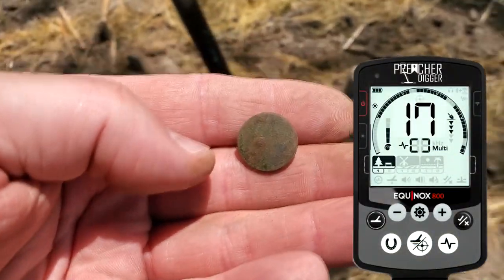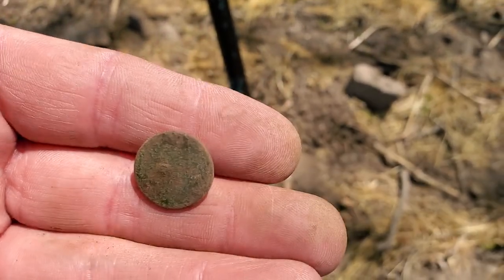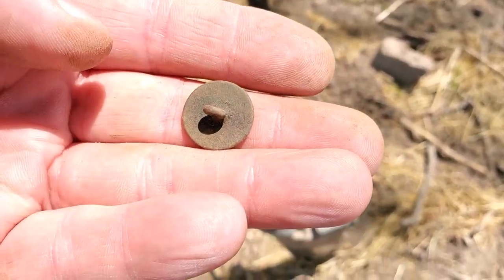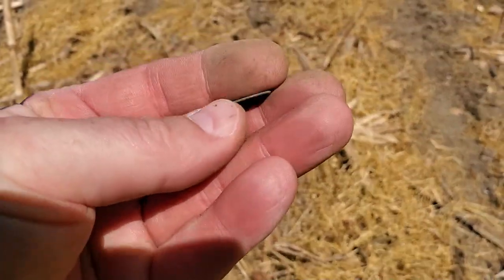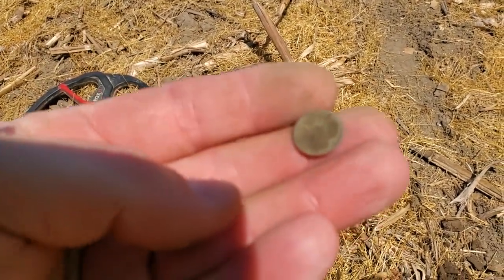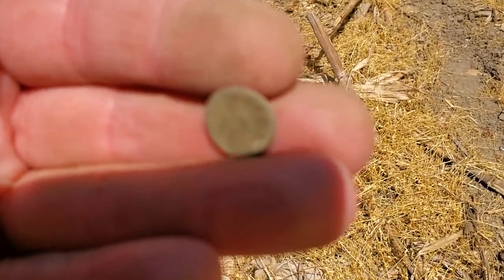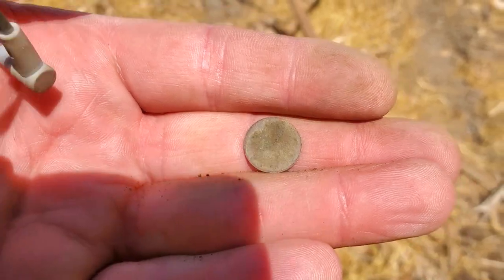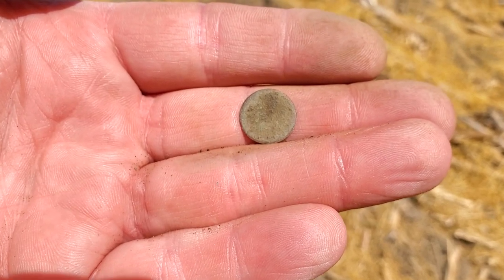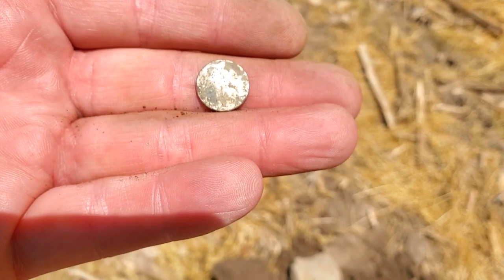Well, got a 16, 17. Another flat button, got the shank on it. Only got me a silver flat button this time. I don't know if you can see that or not. I can't tell, it's so bright out here. I can't even tell if my camera's focused. But yeah, that looks good. I'll take a silver button any day.